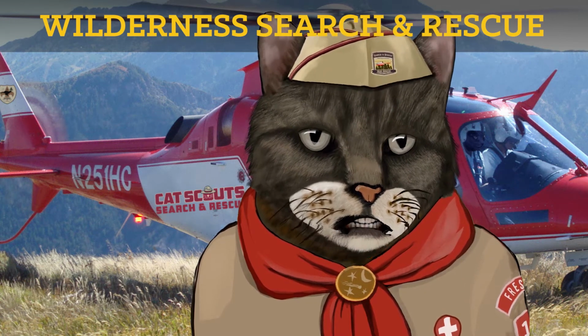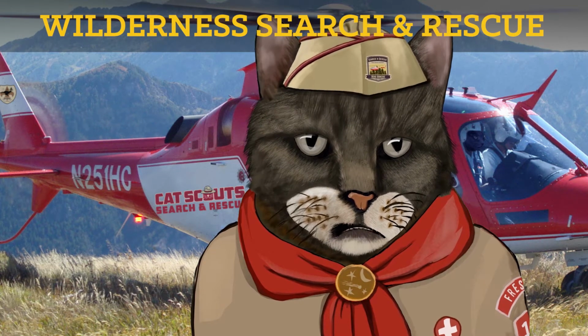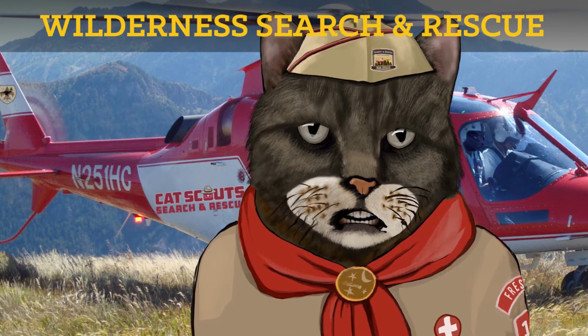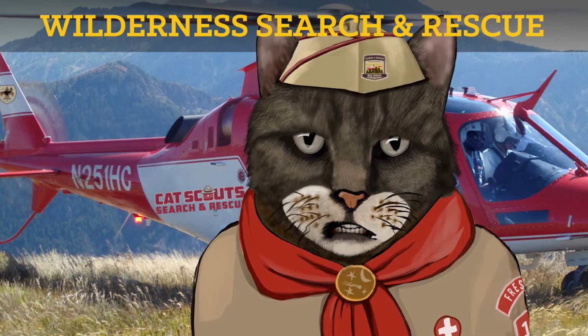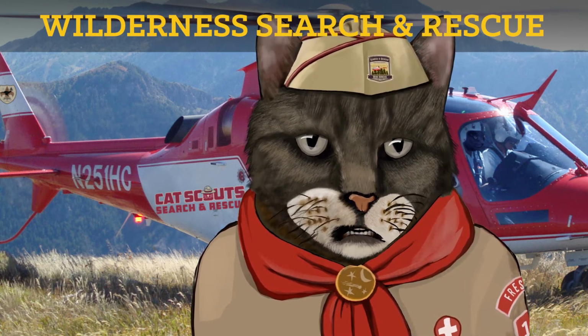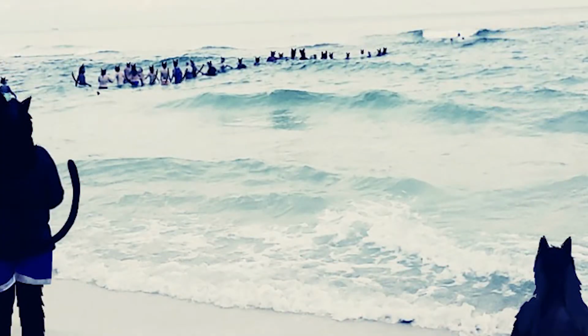So when one of their tenderpaws got pulled out to sea by the rip current, there were no lifeguards on duty to save him. Fortunately, Troop 22 has several scouts who have earned their search and rescue merit badges, and they were situationally aware. Once they saw what was happening, they quickly dropped their s'mores sticks and, taking advantage of their available resources, organized a water rescue via feline chain. The waterlogged victim was quickly extracted from the water and revived with some hot chocolate, thanks to the training, preparation, and quick thinking of those heroic scouts.